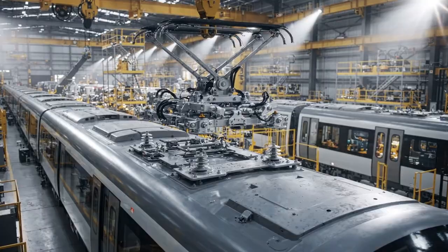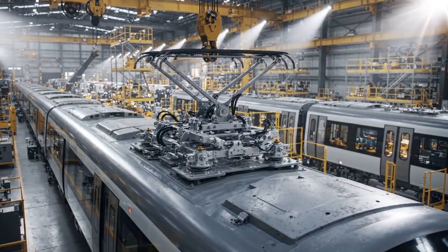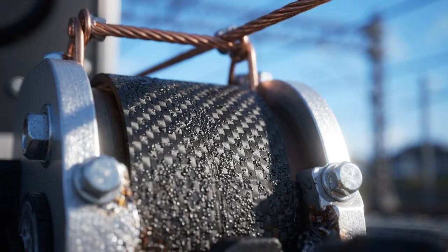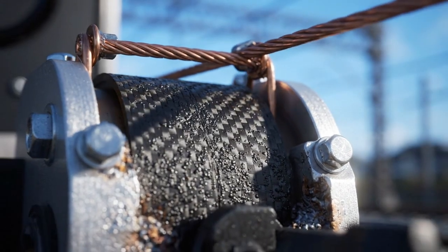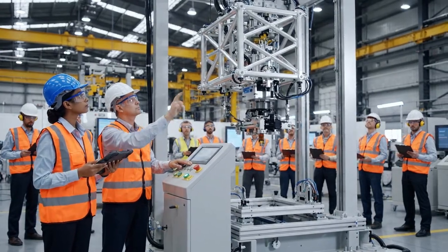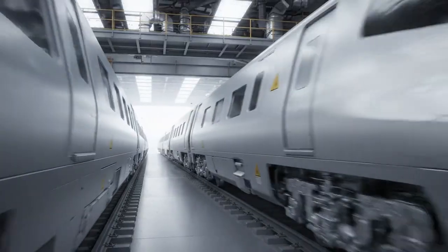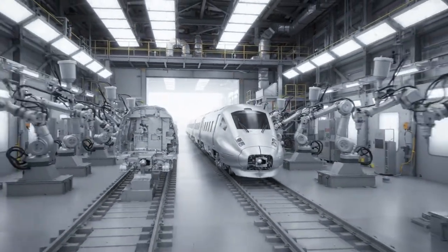On the roof, the pantograph is installed. This robotic arm will draw electricity from overhead power lines. The contact strip is coated in special carbon to conduct extreme voltage while gliding friction-free. The folding mechanism is tested to ensure it maintains constant pressure against the power lines at high speeds. With the core mechanics and structure finalized, the train is ready for its exterior finish.